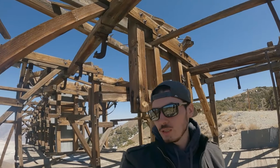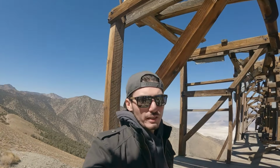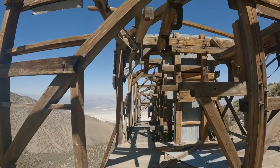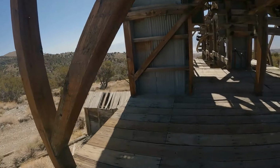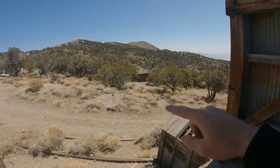I've been wanting to come up here for years. I found it on Google Maps initially, and ever since then I've just wanted to check it out, so I'm glad I finally was able to get the chance. Over here is a BLM cabin you can actually rent. Right down there. You can rent that cabin and stay overnight.